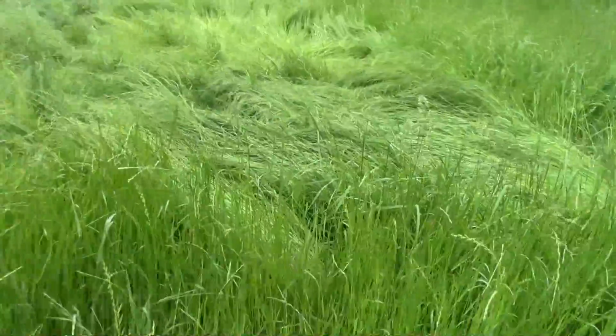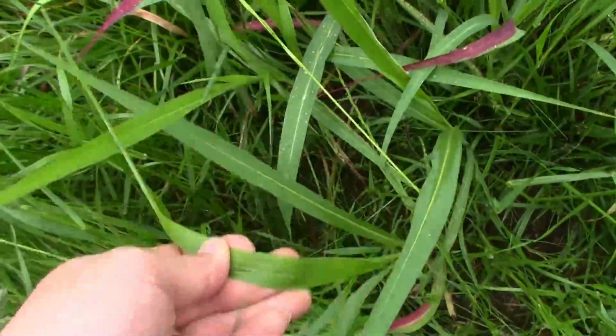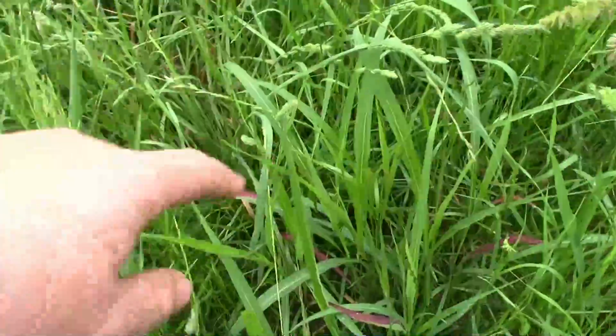As y'all can see, it's pretty good looking. I mean, it's laying over now. This needs cutting. This stuff's pretty good. There's some thin spots in it still from where there was a lot of weeds that I killed out. But overall, it's pretty good. I've already got some Johnson grass coming up. 1st of May, and we already got Johnson grass. That stuff is becoming more tolerant to cold weather, I've noticed.